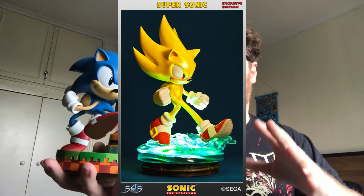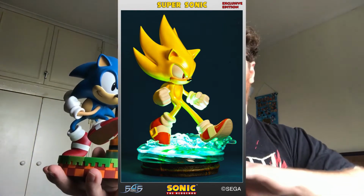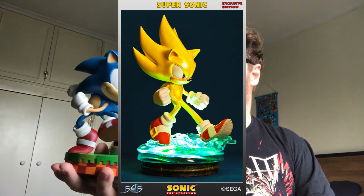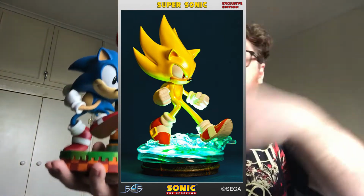But like I say, they've gone for iconography instead of accuracy, which some people will be a little bit annoyed by. I know there are people that are a bit of a stickler over that, and normally First 4 Figures are very good at that sort of thing. They like to match the bases with the areas and the iconography they've gone for. For example, their Supersonic Statue in particular features the end of Sonic Adventure with the water and things like that, and it's an amazing little statue. It riffs on all the iconography from that stage as well as the character, and it all comes together.